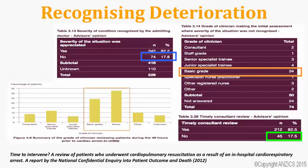So now let's look at recognising deterioration. This comes from a study from the UK, from a large group of hospitals. They looked at patients who had an in-hospital cardiac arrest and what happened in the 48 hours prior to that. And this is in the setting of a rapid response system and in the setting of most of those hospitals having a standardised observation chart, and they used the MEWS scoring back then.